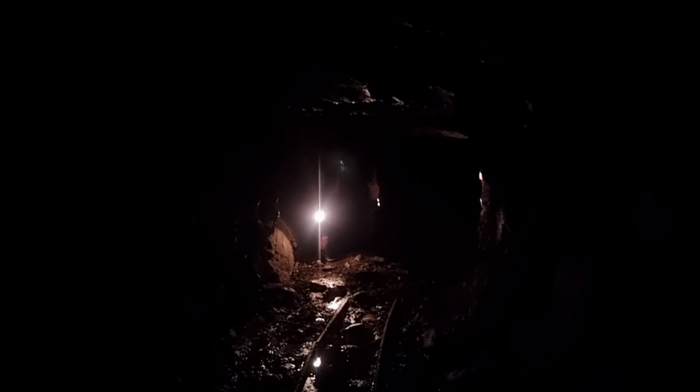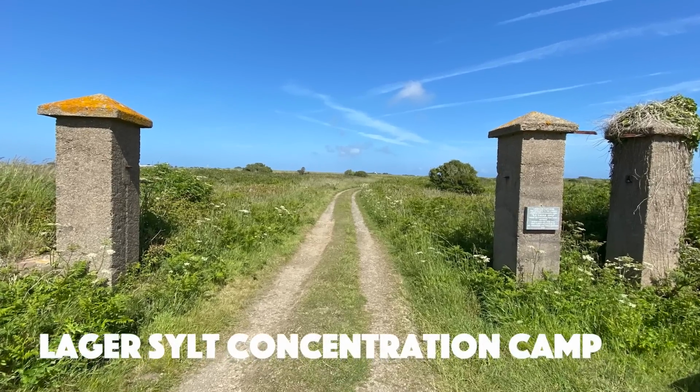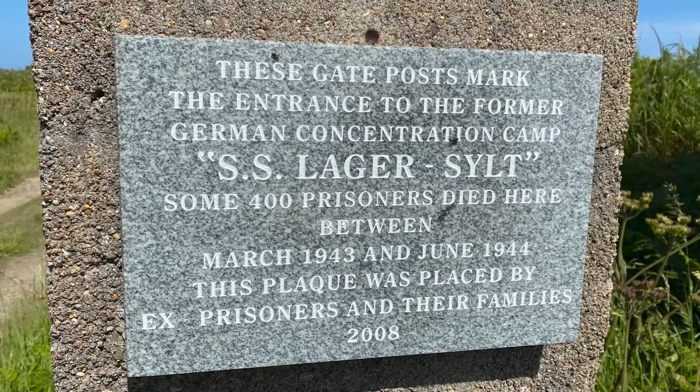The slaves were mainly Jewish and were imprisoned in the only concentration camp ever on UK soil, known as Sylt. Now, only the gates remain and a plaque remembers them.